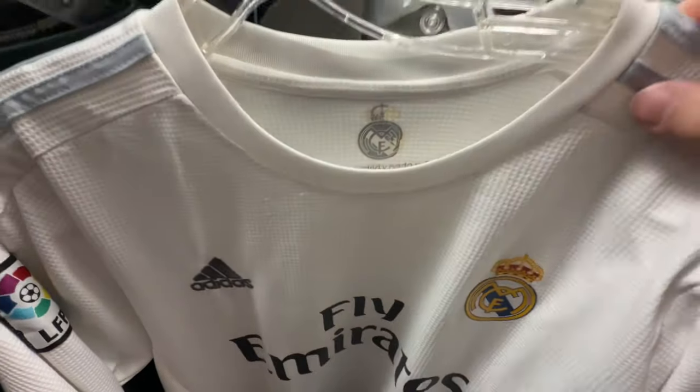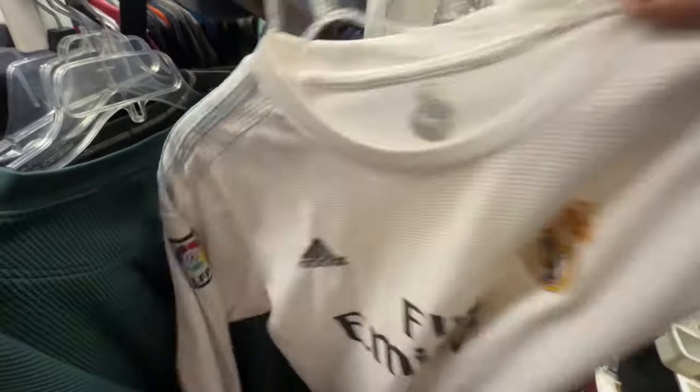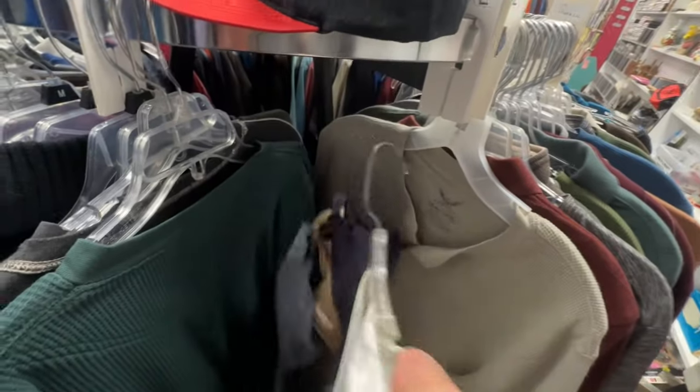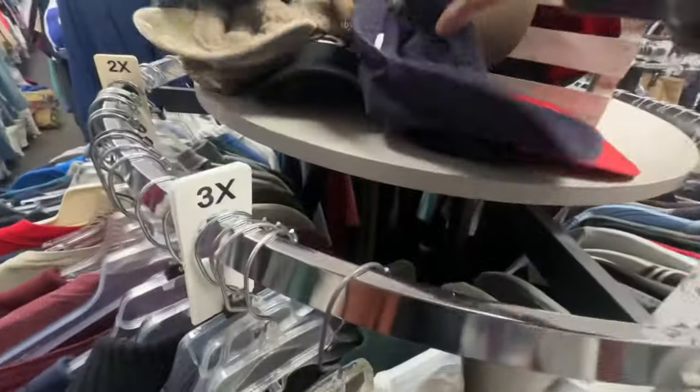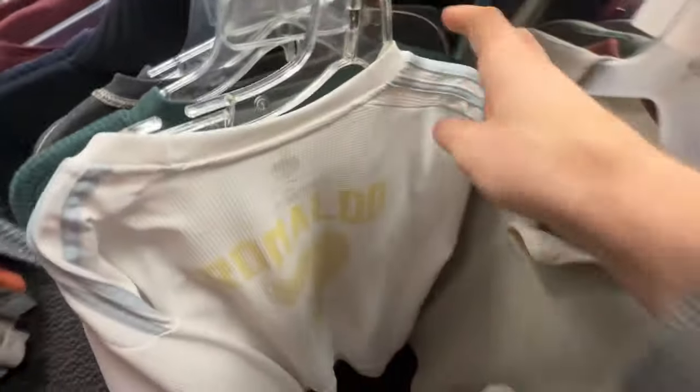It's a Ronaldo jersey. It's an Adidas one. It's not the actual game-style jersey. Those are worth a lot of money. They make a sub-line, which is like an imitation, but it's still real. It's just not high quality Adidas. And I think that's what that is.